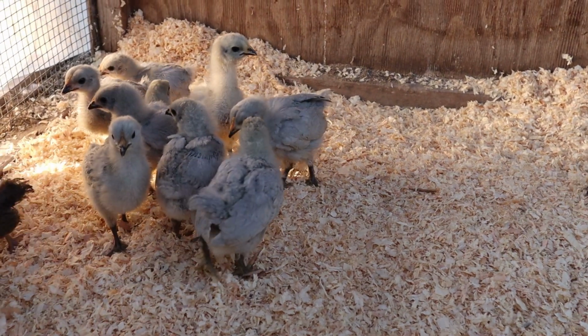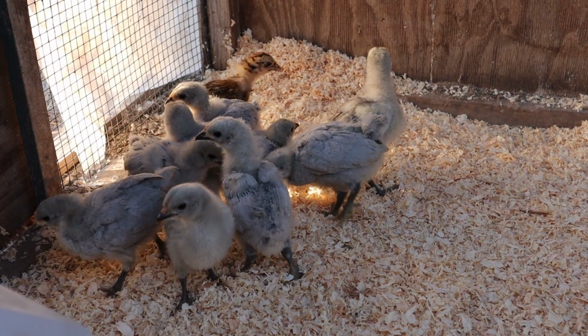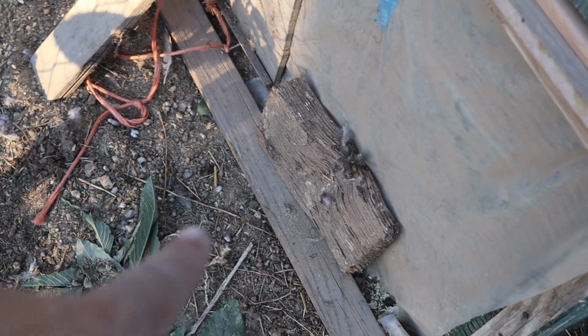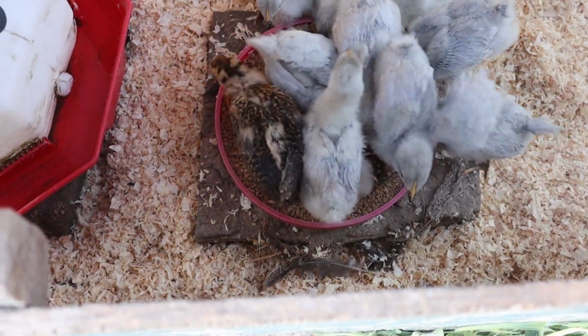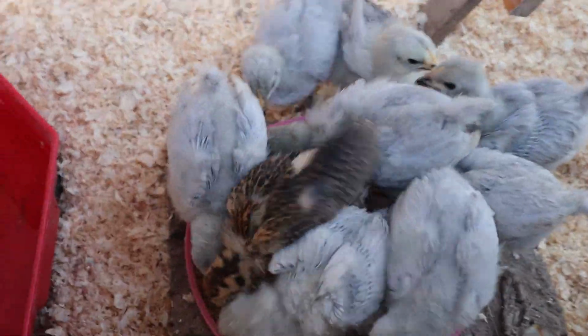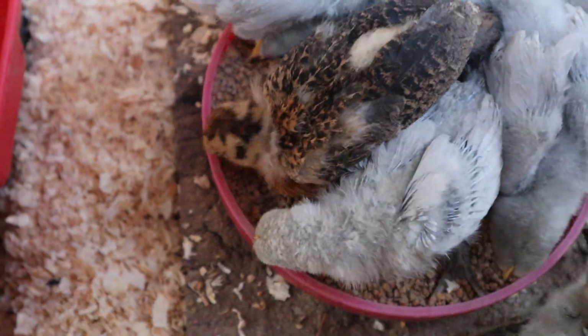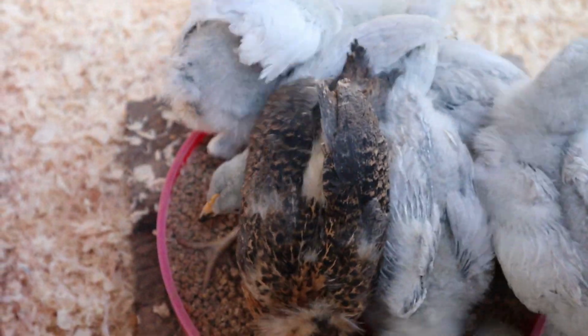I'm gonna need to tack that plastic down. A breeze just came up and they freaked out. Yeah, I just put some random pieces of wood along the edges of the plastic, and then a couple back here as well. That'll help keep the plastic from flying around for them. Oh look, they found the food. I would think they hadn't had food all day. Which they have, folks, they have.